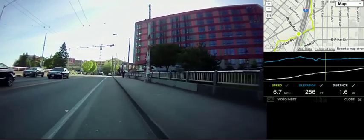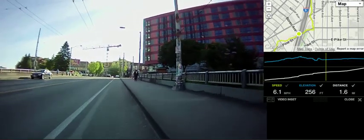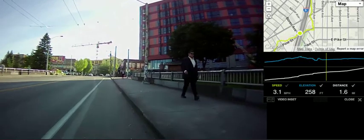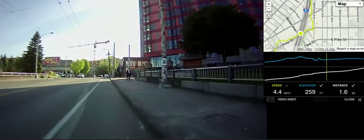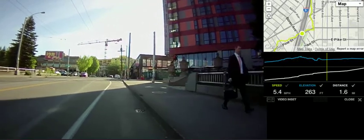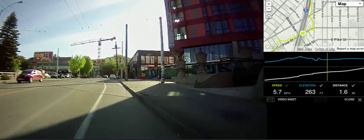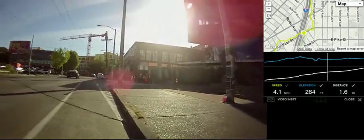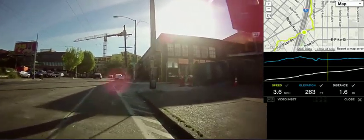There's plenty of construction in Seattle, and they're generally reasonably good about accommodating bicycles. Meaning if there's a detour that needs to be made, it's usually well marked and temporarily paved if need be.